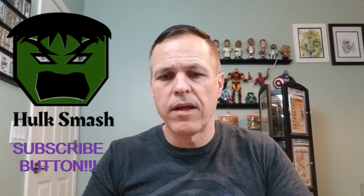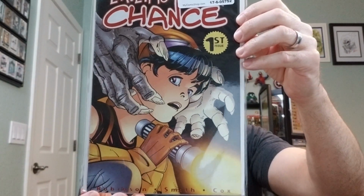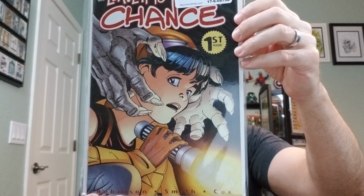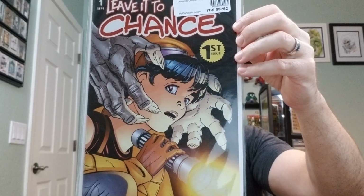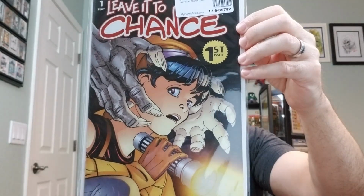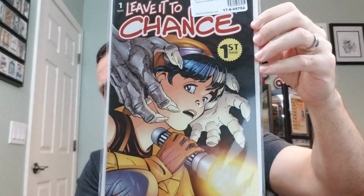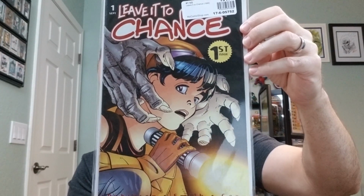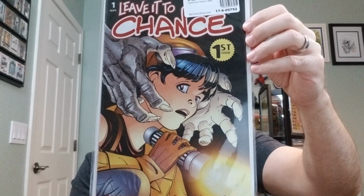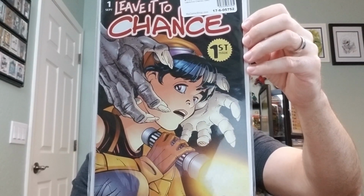Next, we have Leave It to Chance number 1. This is from 1996. It's a 13-issue series. It's a fantasy series about a young girl who strikes out on her own to learn magic after having been denied the opportunity to be taught by her father. So the key to this one is it's written by James Robinson.